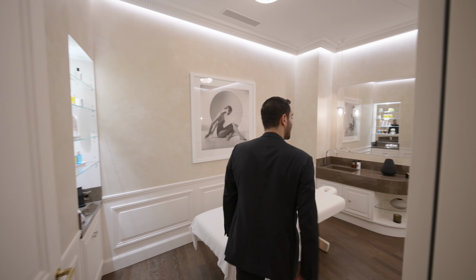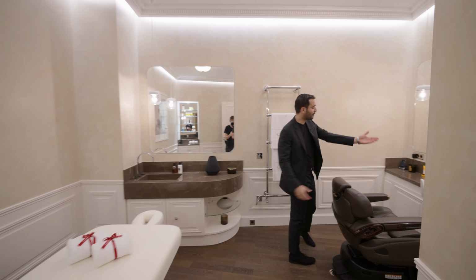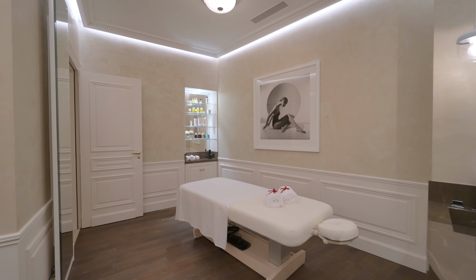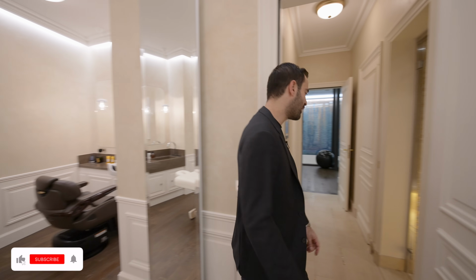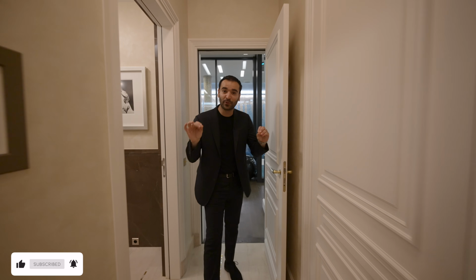Amazing. Now, the last door opens up to the massage room and your hair salon. We got an exquisite chair here and a bowl where you can wash your hair, get massaged. This is amazing, and that's pretty much it for the lower level number 1. Now let's go back to the staircase and continue our tour with lower level number 2.